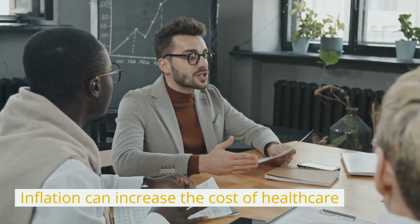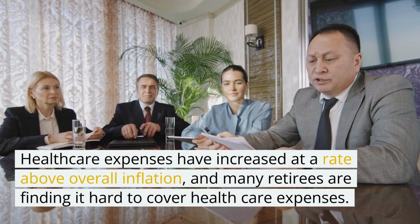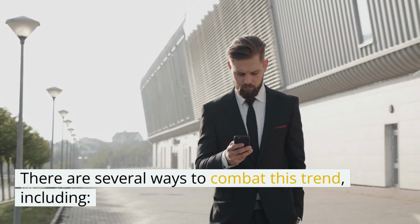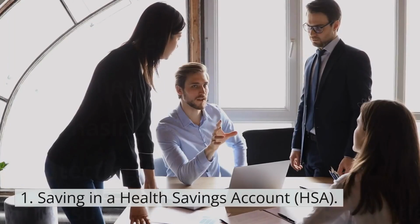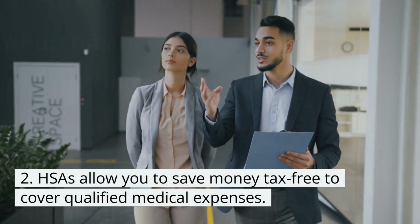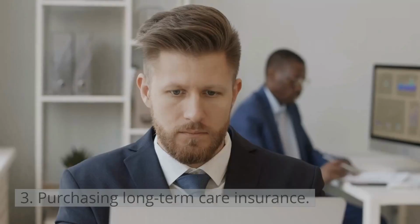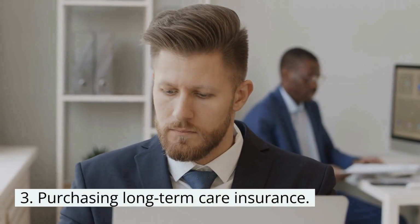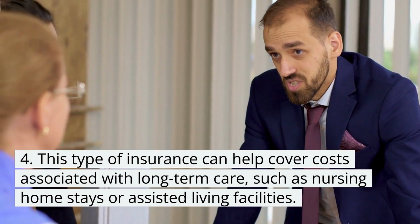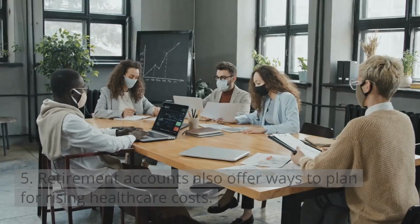Inflation can increase the cost of healthcare. Healthcare expenses have increased at a rate above overall inflation, and many retirees are finding it hard to cover healthcare expenses. There are several ways to combat this trend, including: 1. Saving in a health savings account, HSA. 2. HSAs allow you to save money tax-free to cover qualified medical expenses. 3. Purchasing long-term care insurance. 4. This type of insurance can help cover costs associated with long-term care, such as nursing home stays or assisted living facilities.